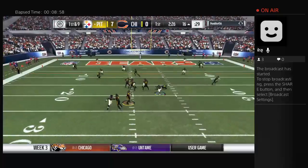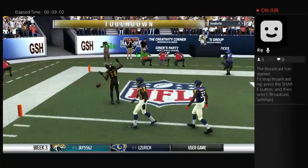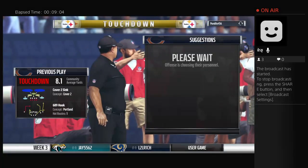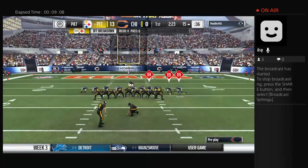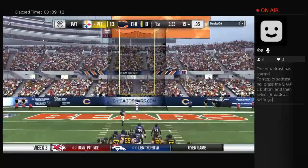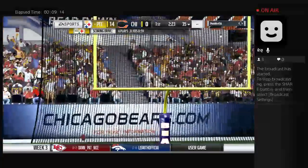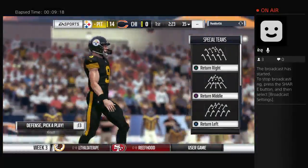Out of the gun, it's Roethlisberger looking for someone to throw to. And he's going to take it in for a Steeler touchdown. Sammy Coates, his first touchdown of the new season. And the Steelers are going to add on to their lead. And it's good, and they have jumped out here to a quick 14-0 first quarter lead.